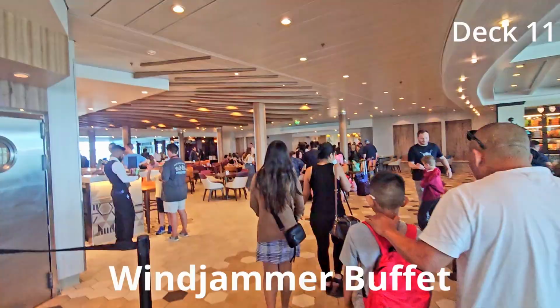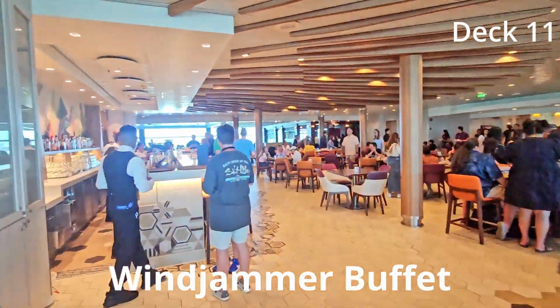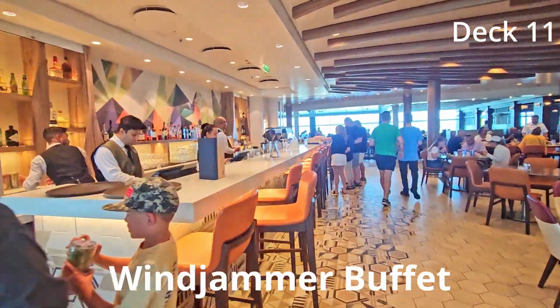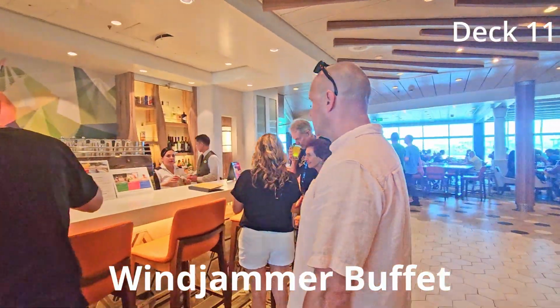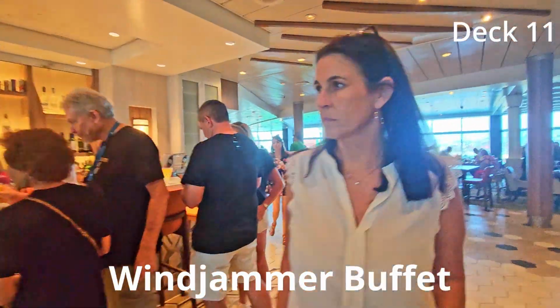They have this open bar here at the Windjammer. Now that is just like all the rest of the drinks. There is an upcharge. If you don't have the beverage package, you'll have to pay for those drinks separately. But your regular drinks were complimentary: your orange juice, apple juice, your fruit punch, your tea.